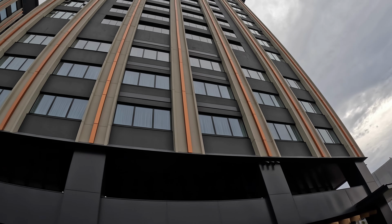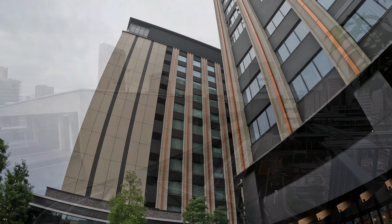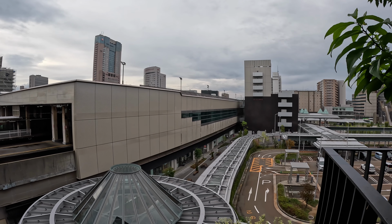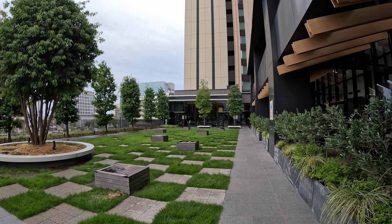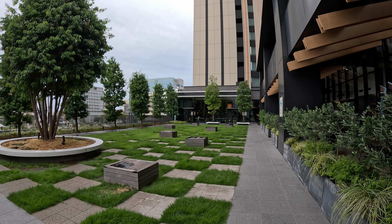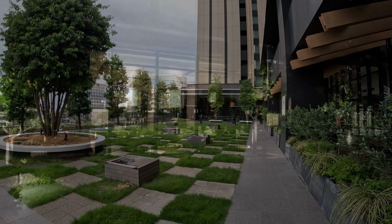The hotel is very close to the Kanazawa Station. Really quick walk to catch a train. It's a fantastic location. The hotel is new. It's only a couple of years old, full of great amenity. The food was good. The room was good. The service was good. Friendly staff.